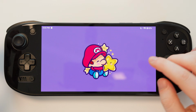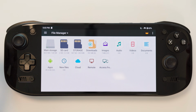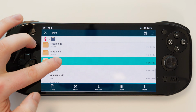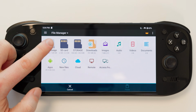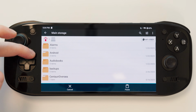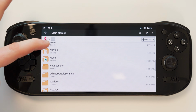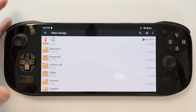our Android device. Now back on your Android device, you need to open up a file manager, and you will see SD card and storage. We're going to tap on SD card, scroll down until you can see the Rocknix_ABL folder, and we're going to highlight this by holding our finger down for a second, and then choose copy. Then go back to the home menu, main storage, so this is the root storage of your actual device itself, with folders like Android, download, movies, etc. And you're going to paste that folder right here. So alongside your folders like download, movies, music, you now also have Rocknix_ABL.